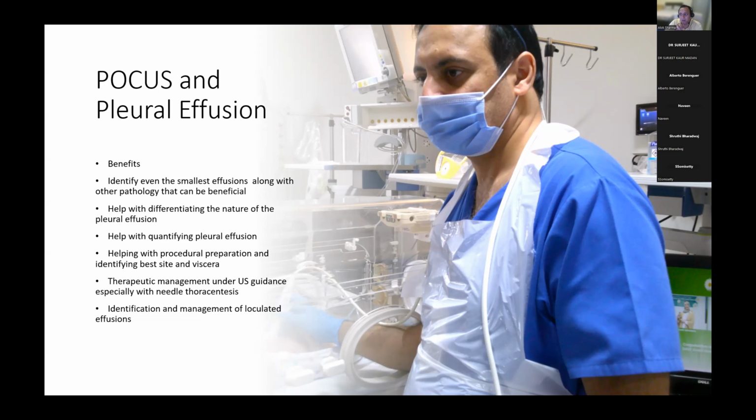Now, if you wanted to use landmarks, I think you'd be very brave to put a drain in the seventh space in posterior axillary line. All of us together have been doing neonates for probably 1,000 years between us, and I'd like to think that I've never seen a drain go into viscera. I have unfortunately seen a drain put in the wrong side, which is not great. And again, this is a really important aspect of point of care ultrasound that I want to emphasize. And this is why today's session is really important.